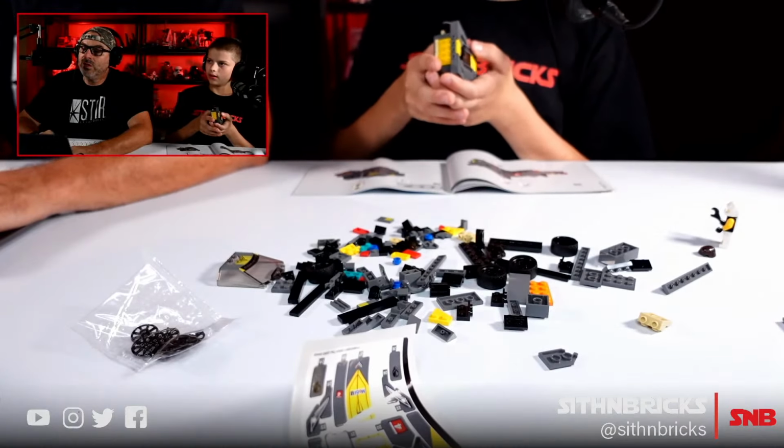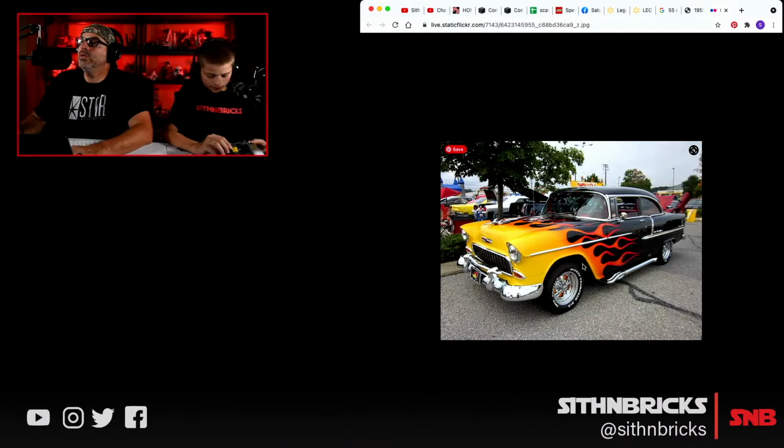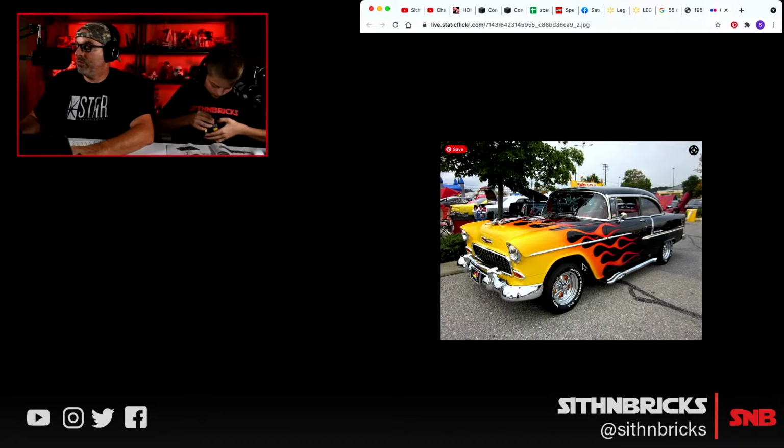Oh, there it is. Can I zoom this one? No. There we go. Okay, yeah, 1955 Chevy Bel Air. This looks like a two-door, and this flame job on it. I always thought these were cool, and I was not around when they had these cars. These are way before my time, but I still dig them. Some of my favorite cars are from the 50s to the 70s.